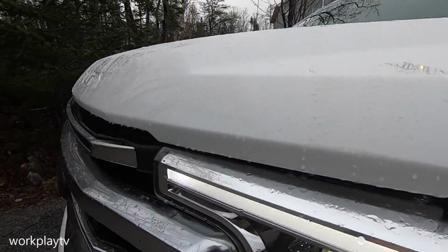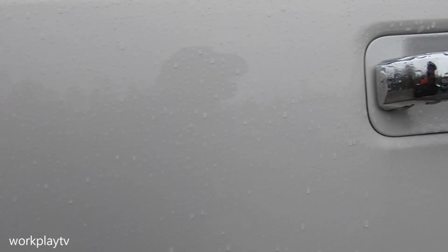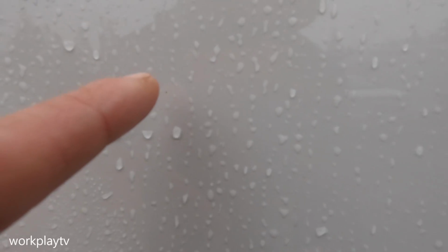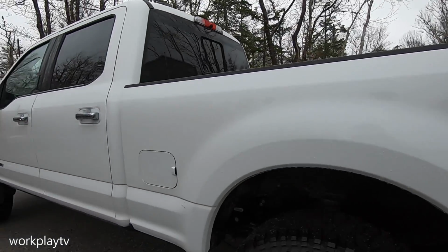You know, it isn't showing up too good because it's dirty and it's wet, but it is completely covered in rust spots, and you can really see it when it's clean and there's not water on it everywhere. It is really bad. I don't know if the camera is picking this up, but it's coated, like it's covered. When you wash this thing, there's probably 40 spots right there. More here. When you wash this thing, it looks good, but at the same time, it looks absolutely terrible.